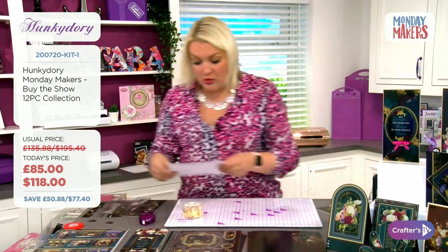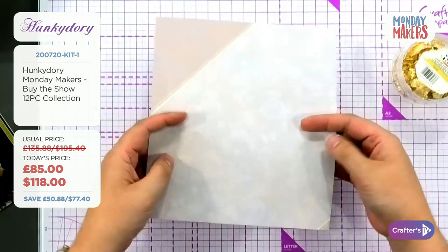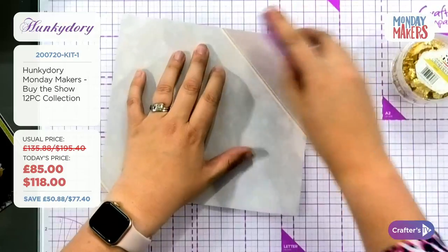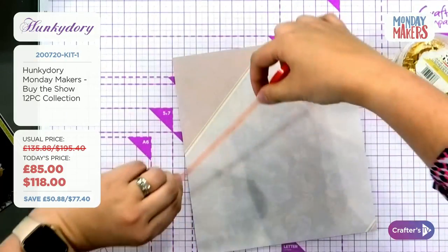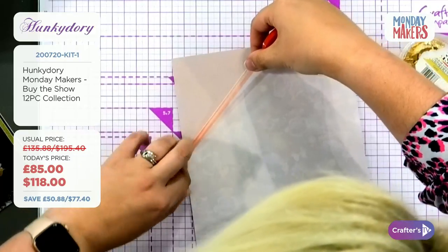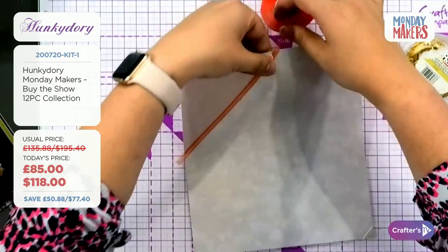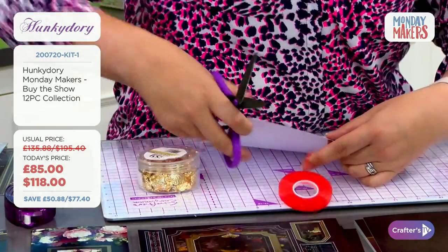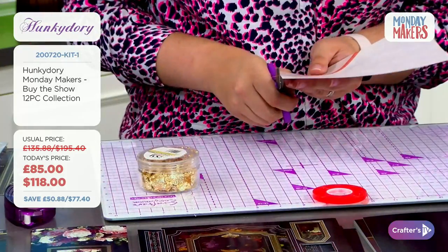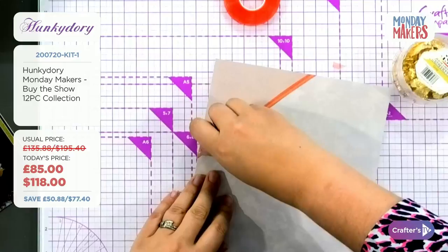Right. I'm going to use this lovely backing sheet. This is one of the insert sheets from the Magic Mirror. So watch what I'm going to do. I'll use red liner, then I don't miss any of it. I'm going to put my red liner right along the corner here, so that I've just got some nice adhesive. And I'm going to just trim that off nice and straight. So we've got the tape put in a perfect straight line.